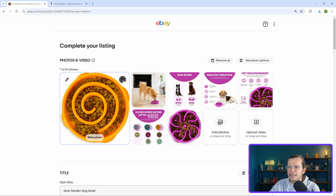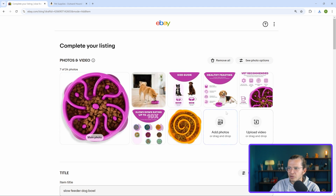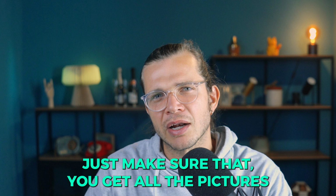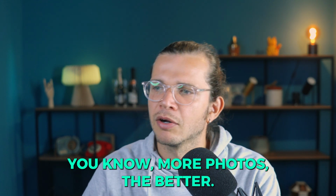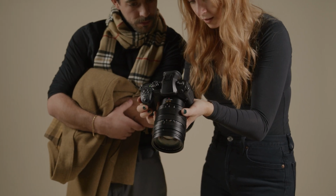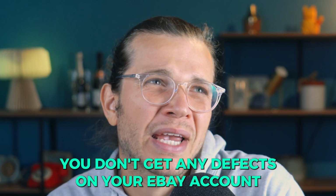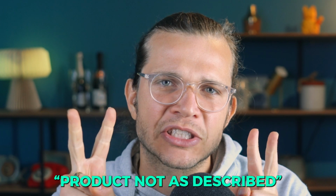It's really easy. And if you're selling something from your house, you know, just make sure that you take good photos of it and you do the same process here. Now, if you are taking your own photos, just make sure that you get all the pictures necessary from every single angle possible. You know, more photos, the better. If you're selling clothes or shoes, take photos of every single label on the item. It's very important for the customer to know exactly what they're buying. You don't get any defects on your eBay account for product not as described.